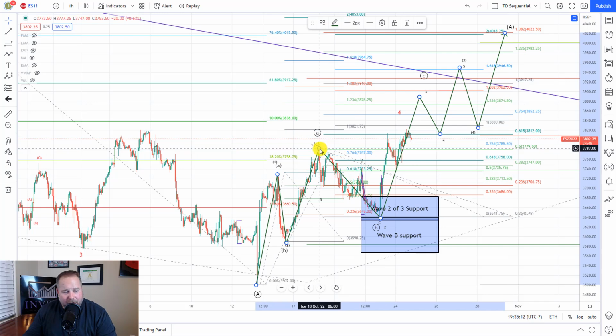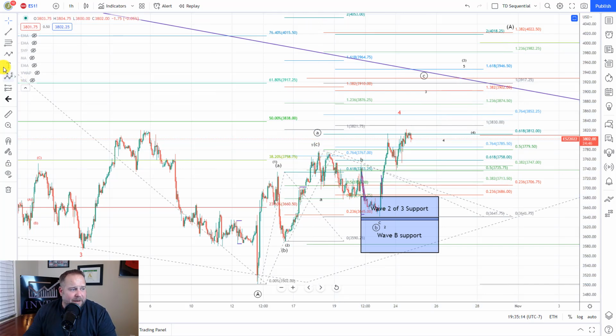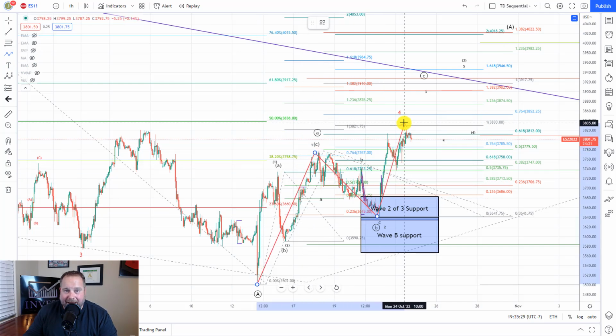And then the bearish path that we've been talking about would have this as an A, B, and then the truncated C, because if it goes up to the 50, it's not going to be long enough if it goes to this 38.38 area.